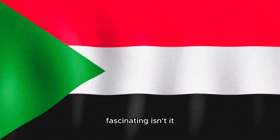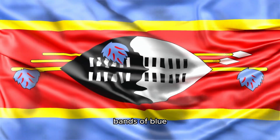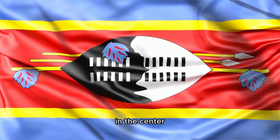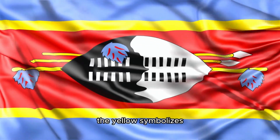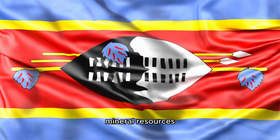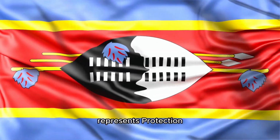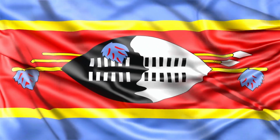Fascinating, isn't it? Swaziland's flag consists of 3 horizontal bands of blue, yellow, and red, with a black and white shield in the center. The blue represents peace and stability, the yellow symbolizes the country's mineral resources, the red stands for past struggles, and the shield represents protection. Such a colorful and meaningful flag!